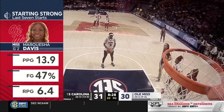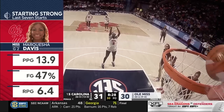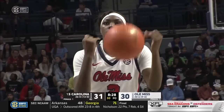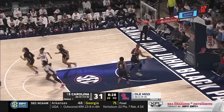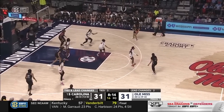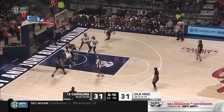19 total starts in the season. Had 11 points, 5 rebounds against LSU. Took a lot of shots in that game. Was 5 of 16. You know, sometimes coaches switch up starting lineups, and you're just not sure how it will work over the big picture. Well, great move by Coach O, because Marquesha Davis has been just balling out in these last 7 starts. Boston for 2.